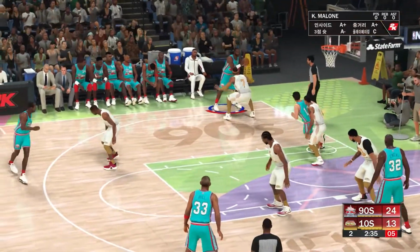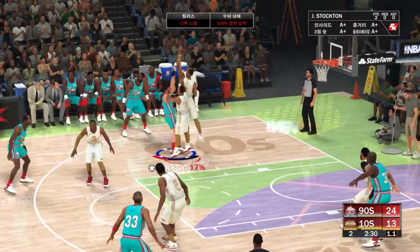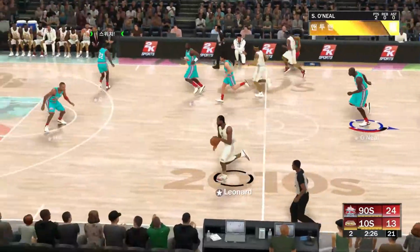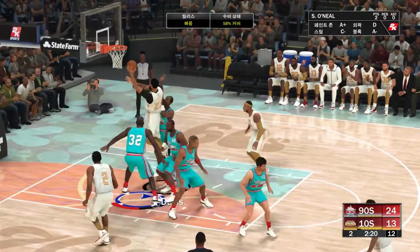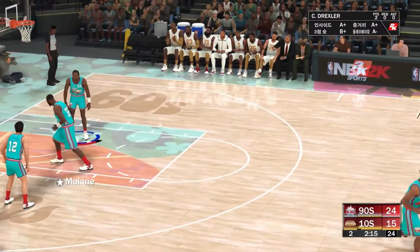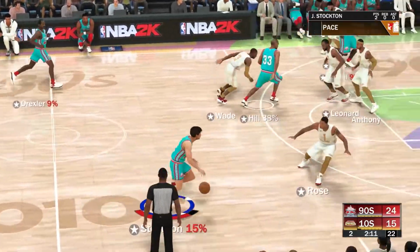Kicks it out to Malone. Just 5 to shoot. Back to Stockton. Over Rose. And Davis pulls it down. And so it's the 2010s team with it. 11-point game. Here's Leonard. They grab their own miss. And Davis puts it in. When Anthony Davis is aggressive going to the offensive glass, it gives this team another dimension.